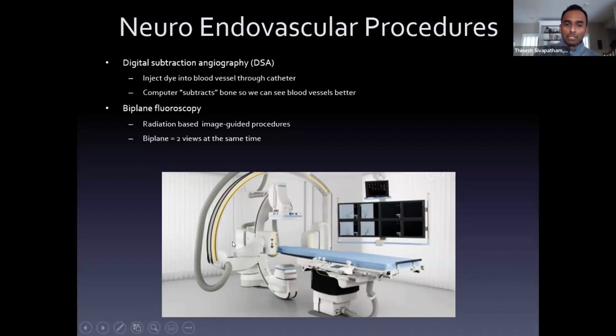The reason we need two of these units when we do our procedures is because we need to be able to see in two different planes at the same time. So two views at the same time. And these machines are what we call fluoroscopy, so they do generate radiation. So when we do these procedures, we're actually wearing lead under the gowns.